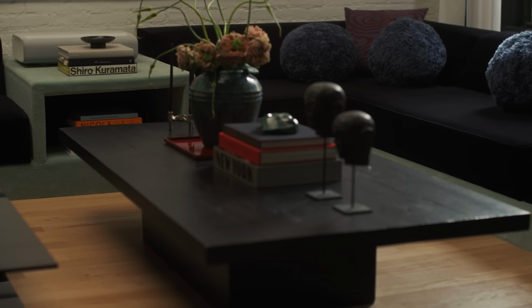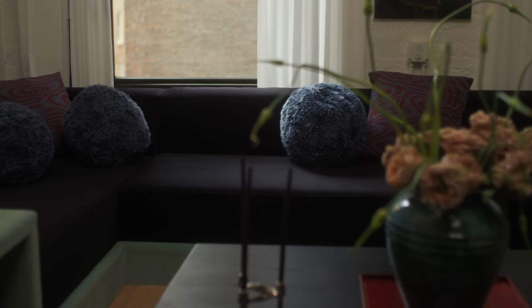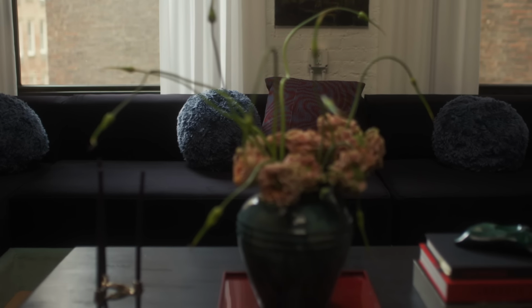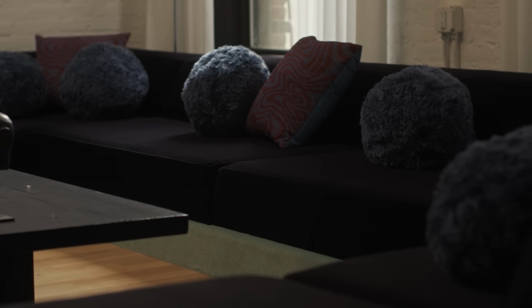And this was a reference directly from Giolinti's apartment in Milan, where she had a wraparound sofa carpeted, and you have these cushions that sit on top, and it creates this sort of low-slung sofa situation where, you know, you can fit 22 people, 25 people around here very easily.